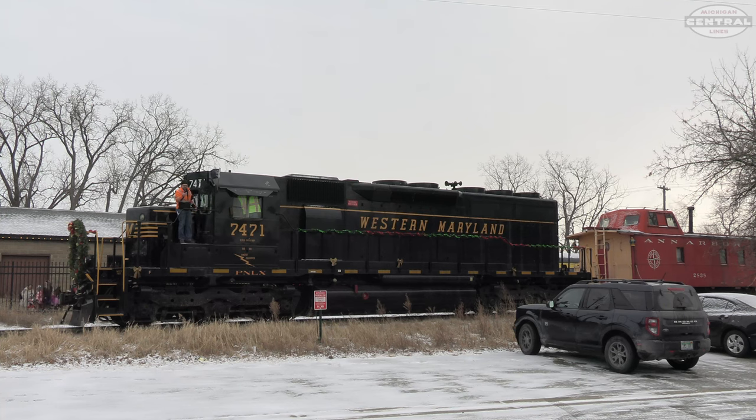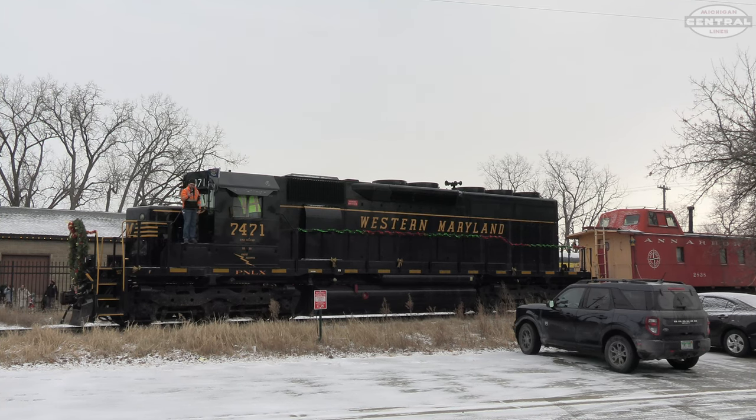PNLX 7471 was originally built as a Western Maryland SD40 of the same number. It is owned by Precision Locomotive Leasing. With the 7471 in charge, the train will be making a 21-mile journey from Owosso, Michigan to Ashley, Michigan. In Ashley, customers will be treated to visits from Santa Claus and the Christmas Village.